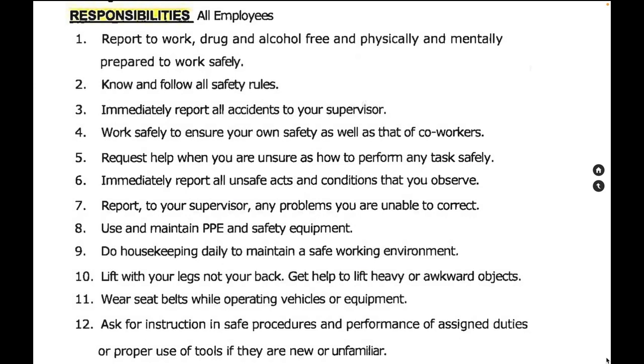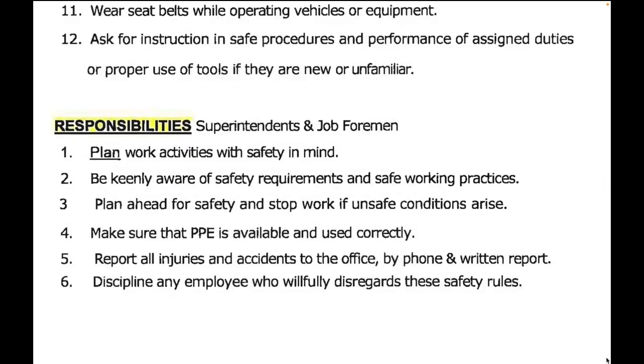Use and maintain your own PPE and safety equipment. Do housekeeping daily to maintain a safe work environment. Remember, a clean work site is a safe work site. Remember to lift with your legs and not your back. Get help with heavy objects like oxygen bottles and acetylene bottles and heavy pieces of equipment and material. Wear your seatbelt when you're operating vehicles or equipment. Ask for instruction in safe procedures and performance of assigned duties, and use the proper tools, especially the new and unfamiliar ones that you have.